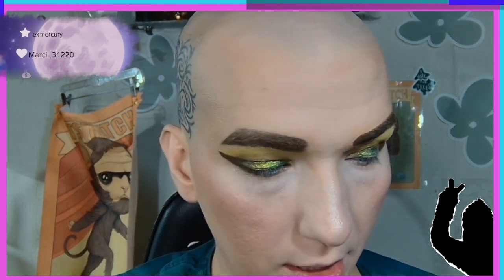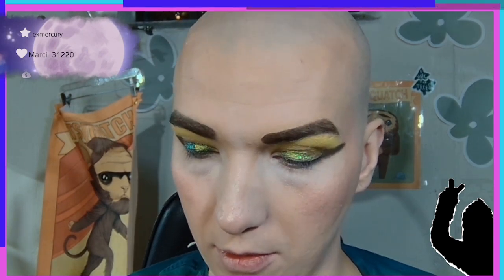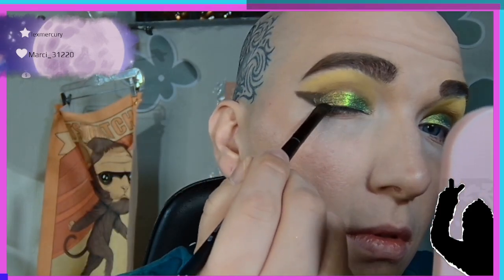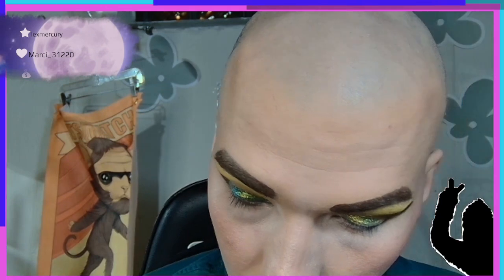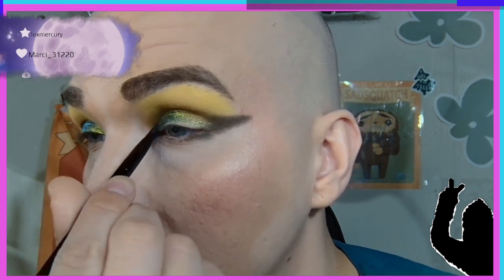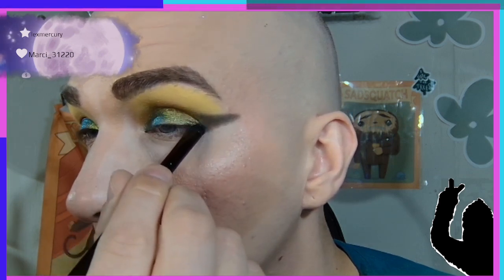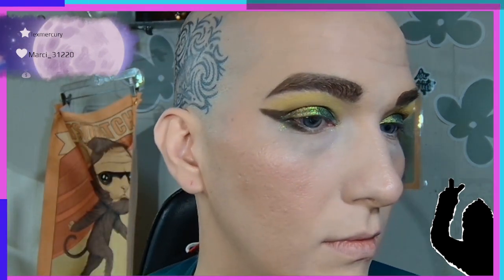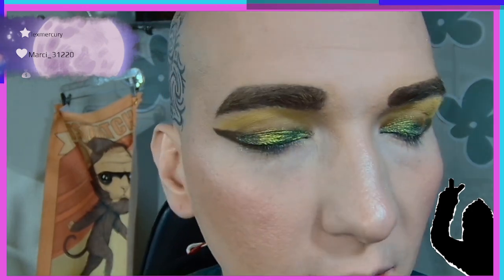Now, should we go into inner corner and finish it, or should we do an underneath color before we do the inner corner? I just like to do little corners so I don't get too messy. We'll do underneath the eye. Okay. So this is what we have so far. The glitter on my lid is from Nomad Cosmetics. The rest is Odens Eye.